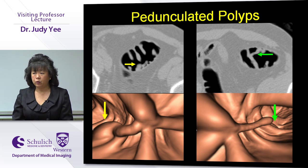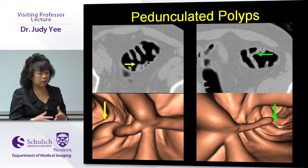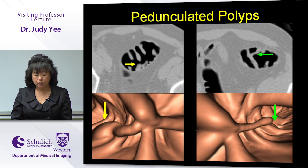Now, the 3D view can be very, very helpful. And here's a patient where it's very difficult to figure out what's going on, I think, on the 2D views. But the 3D view basically shows you exactly what we have here. So here's pedunculated polyp number 1. Here's the stalk, and here's the head, right? And this is reflected in the 2D view here.